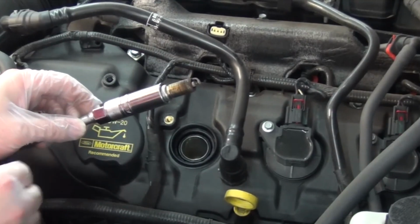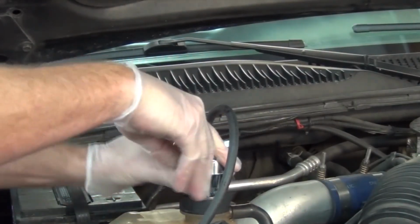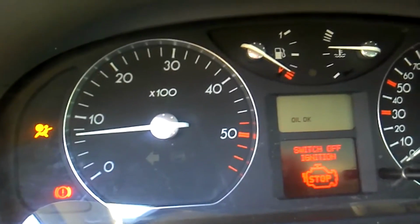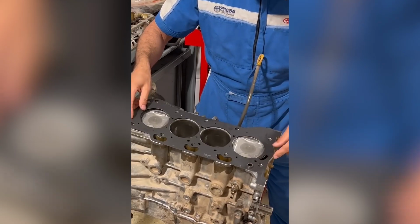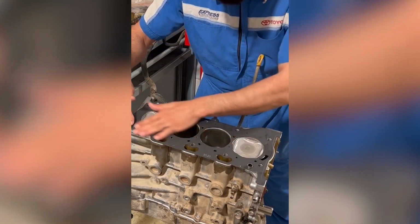One of the most common issues with this engine is its weak head gasket. The gasket tends to fail far earlier than expected, leading to coolant leaks, overheating, and eventual engine damage. Overheating is a serious problem, as it can cause warped cylinder heads and permanent engine failure if left unchecked. Fixing a blown head gasket can cost anywhere from $600 to $2,000, depending on the extent of the damage.